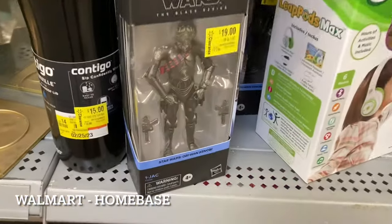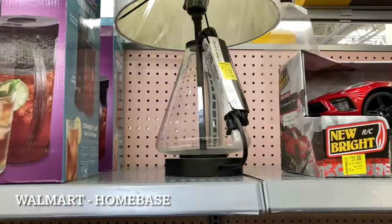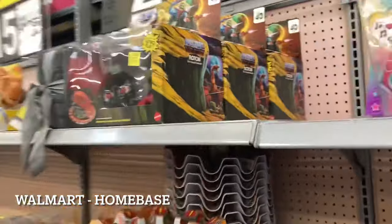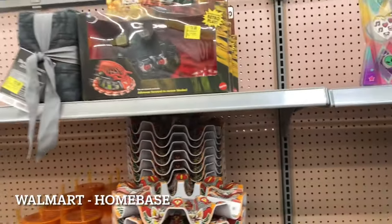Also down here, 19. I think we saw this the last hunt at the Hazleton Walmart. But yeah, crazy stuff. There's a lamp. Anybody want a lamp? I think that's about it for clearance. Here's Rotons too. 13 on the Roton. You can build your Roton army if you want. But I've seen those at many Walmarts now.